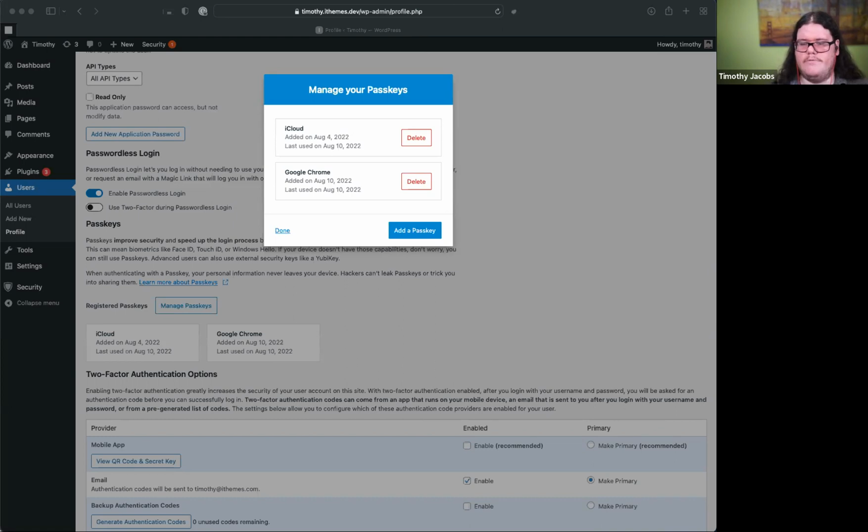You don't really need to, like you can see in my account here, this is the account I'm using. I have 2 passkeys registered.